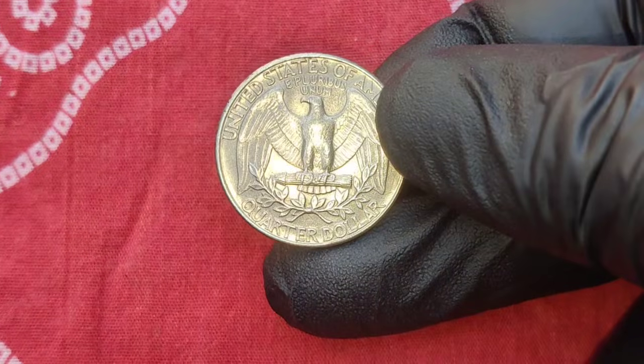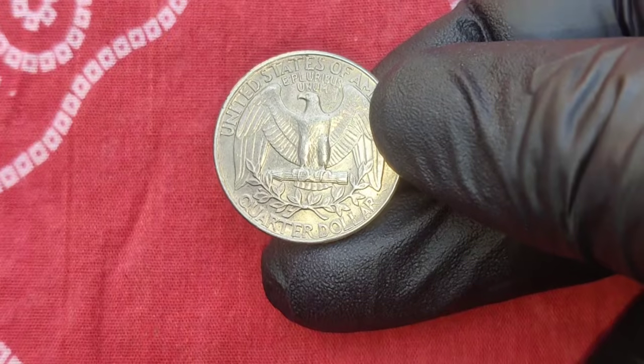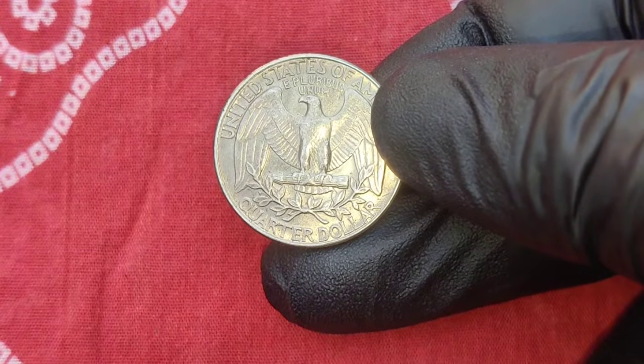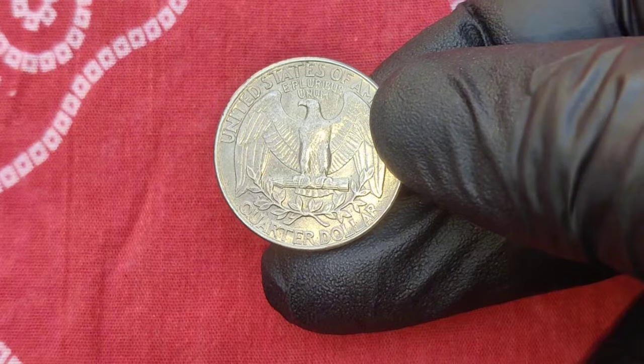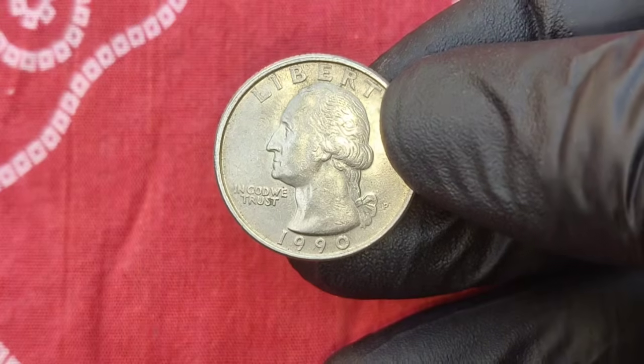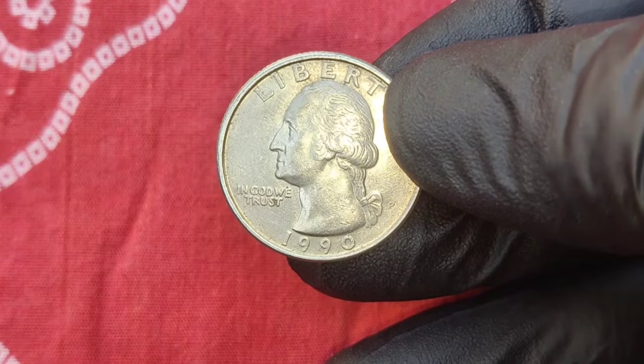Never attempt to clean it. Even the tiniest scratch could mean losing thousands in value. Store it carefully in a protective capsule and have it authenticated by a grading authority immediately. Once it's verified, you're not holding 25 cents anymore. You're holding a piece of numismatic history worth more than a small fortune.